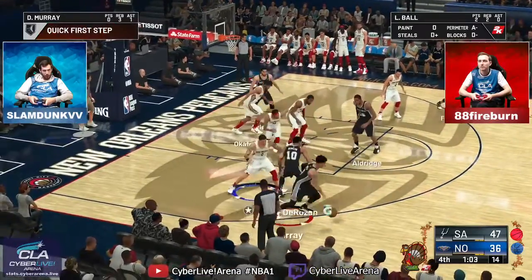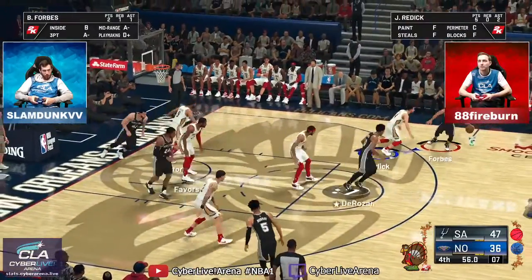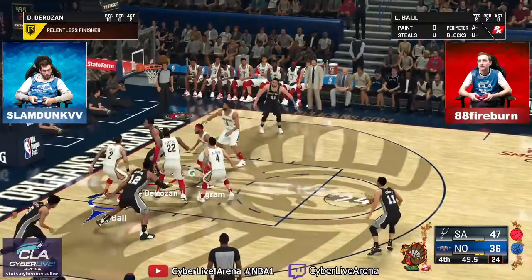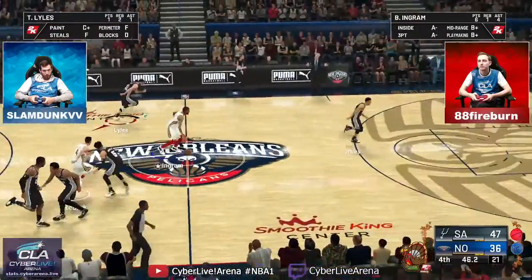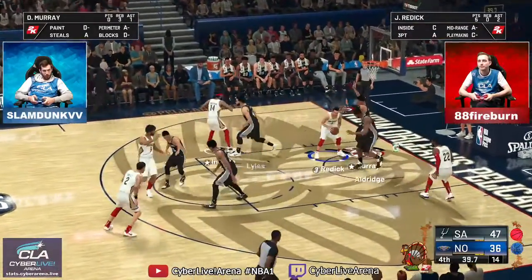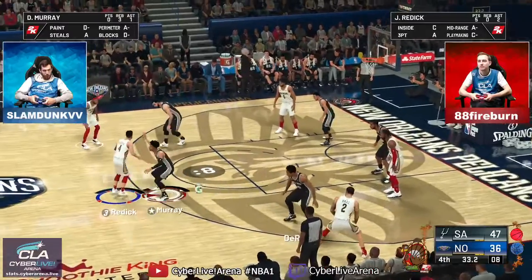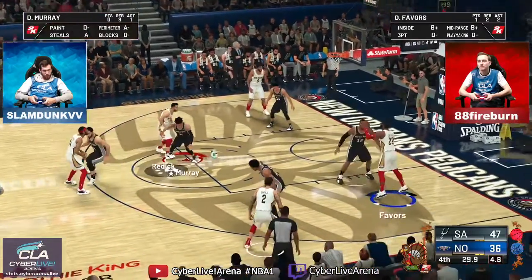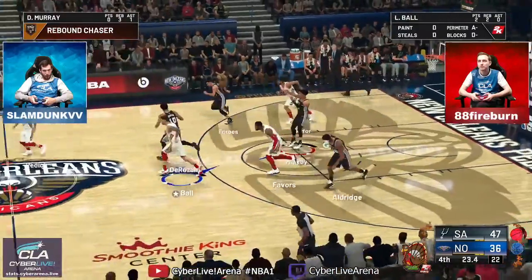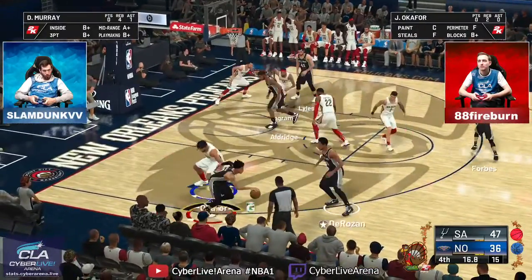To the left wing. Kicks to Forbes. DeRozan against Ingram. And it's DeRozan missing. There's 47 seconds left here in the fourth quarter. Ingram passes to Okafor. Now here's Favors. Outside, Ball. Murray against Redick. And here's Ingram from the arc. Rebound by Murray. Well, even though he misses that one, the defense has got to talk about that. And that's a bad miscue, and you can't give up looks like that all game long.